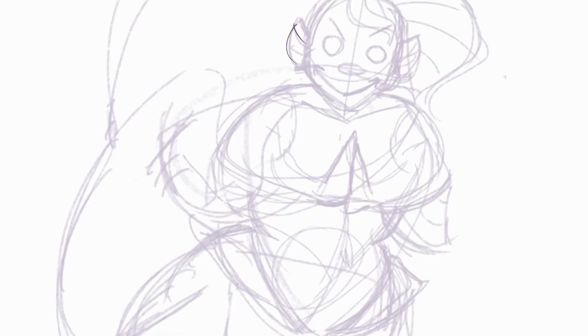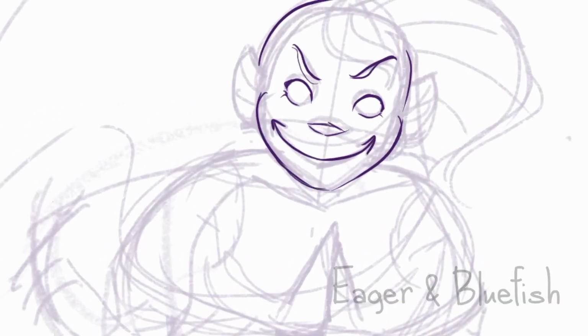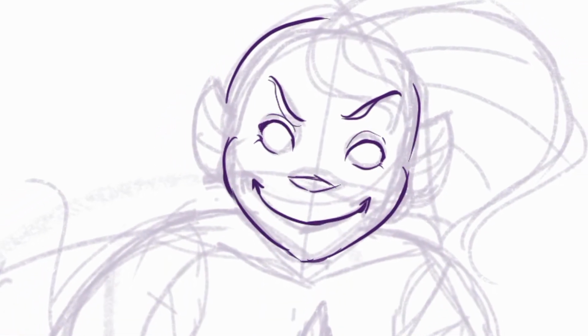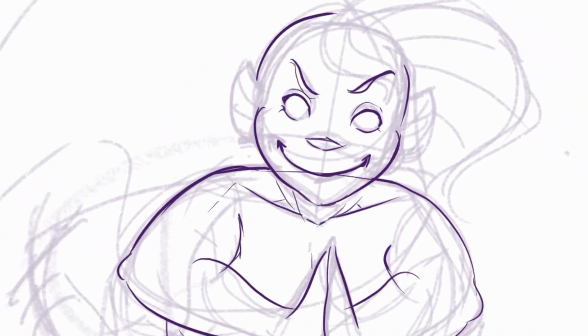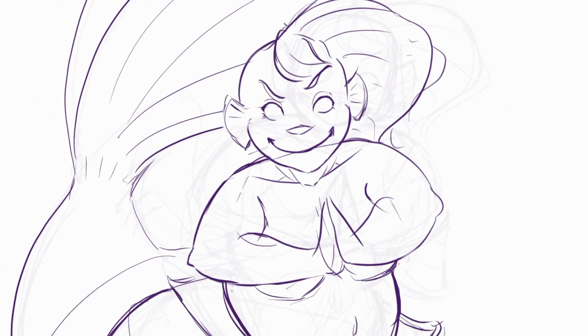And for day 2, the prompts were eager and bluefish. I only took slight inspiration from the bluefish for this design, since it's not the most interesting looking type of fish, but I still find it very pretty.